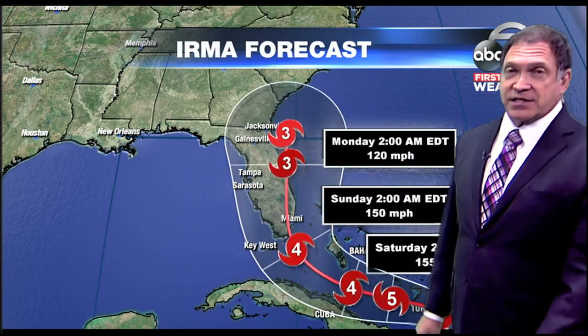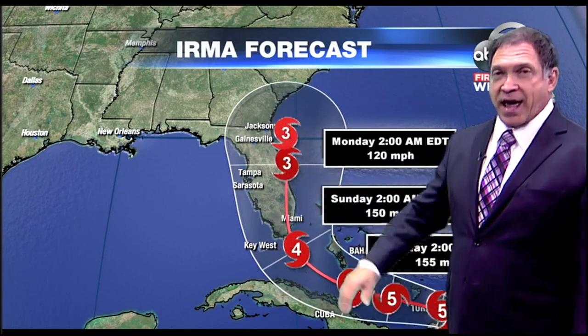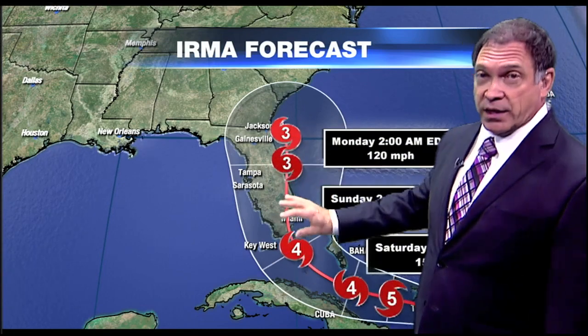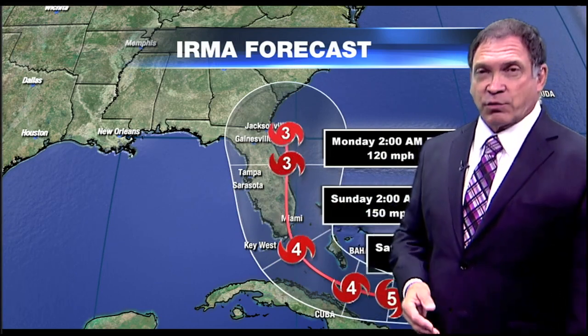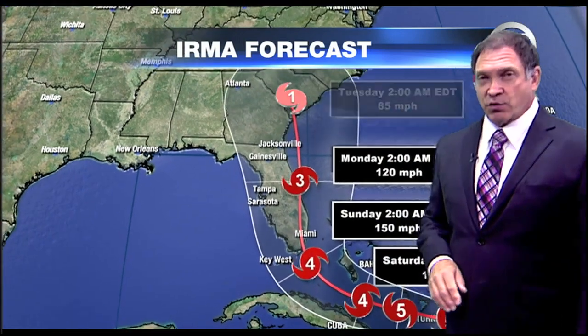The further east it goes, obviously the less problem we'll have. If it's on the east coast, we're not going to have a storm surge problem on our coast at all. The east coast will. If it, of course, is closer to the west coast, why, the barrier islands would be washed over. So we have to wait and see exactly where it starts to make that north turn.